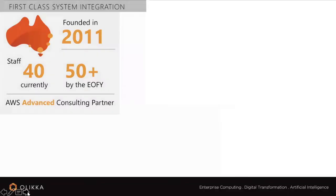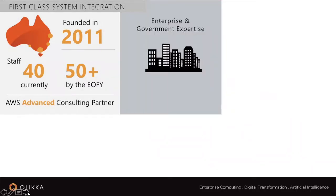A little bit about Olikka. We were founded in 2011 and we're currently 40 staff and growing every single day. And we hope to have 50 plus by the end of the financial year. We are an advanced AWS consulting partner. We've actually just achieved the Navigator program, one of only 3 companies in the world to do that. Our customer base is enterprise and government, and that's where we have a lot of expertise.